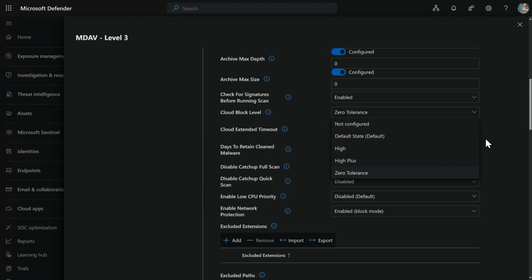And that determines the cloud block level. But if you need more nuance to it, well, you could have another group, and for your policies, you exclude them. You exclude that new group from all your other policies, and then you target a new policy at those.